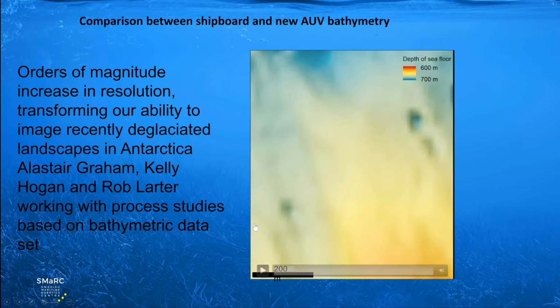So this first picture shows the multi-beam data from the ship, and this is what you normally get from Antarctica, this kind of resolution. And this is quite high resolution, actually, in comparison. Based on this, you can guess what happened in the past with the ice and what processes were active when the ice was last scraping over this area.